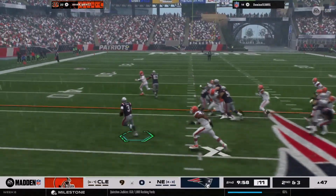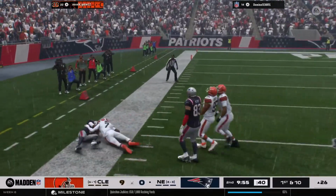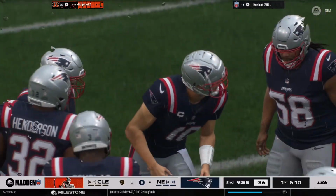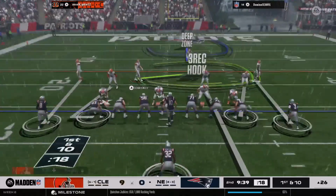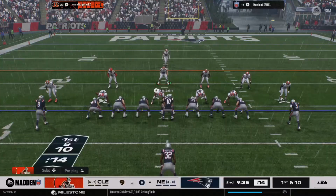Here comes the jet sweep, and he'll be out of bounds inside the 30-yard line. They get 21 on that one, good for a Patriots 1st down. 1st and 10 at the 26-yard line.